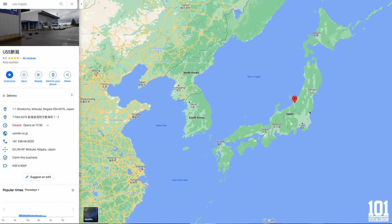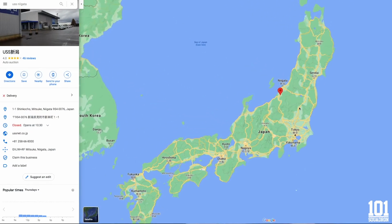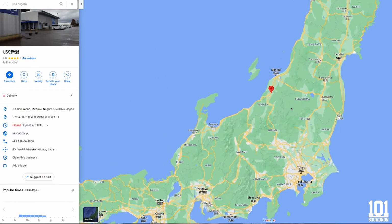So this WRX STI was auctioned in 2018 at USS Niigata with 119,000 kilometers. USS Niigata I haven't heard of, but I believe that's a bit further north than the other ones. I'll have to have a look. I'll put a Google map up right now of where that is.